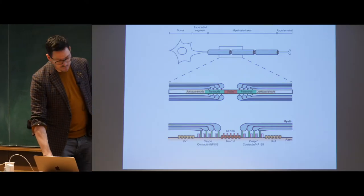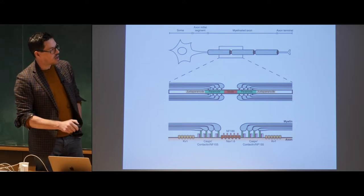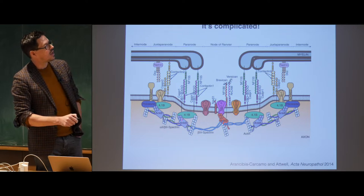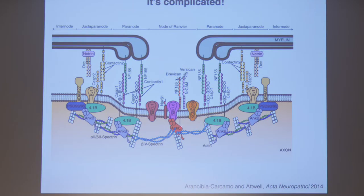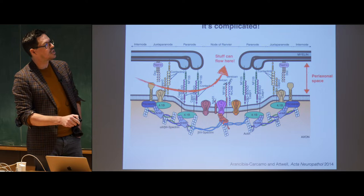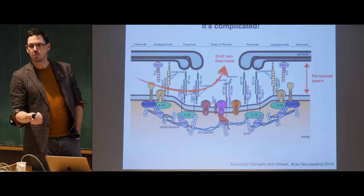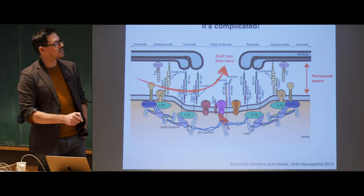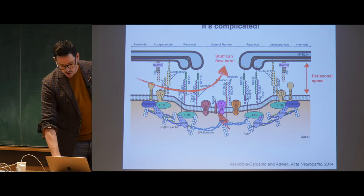In fact, if you look at the detailed structure now, it's pretty complex. You have these nodes where the myelin sheath is interrupted, with a lot of ion channels that regenerate the electrical signals here, lots of proteins and so on. There is also a space called the periaxonal space between the myelin sheath and the axon, which is a bit weird because it makes the axon leaky, so it makes it less efficient at propagating action potentials. And recently, with some colleagues, we found out that this is actually plastic, and so you can adjust that.